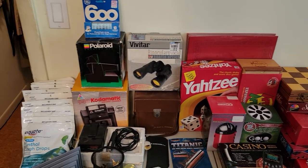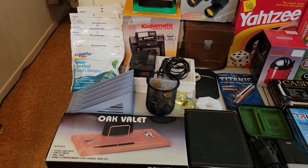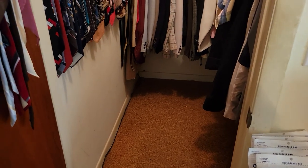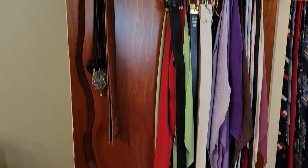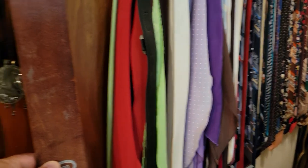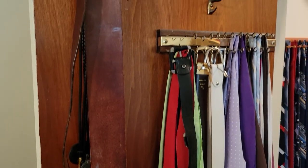A couple sets of binoculars, vintage Polaroid there as well. Looks like a couple, ooh, a Kodamatic. Ooh, haven't seen one of those in a while. All right, how about ties, guys? You guys like ties? We got scarves, beautiful colors there. Ooh, look at that, sharpening up the old razor blade. Haven't seen that guy in forever. A lot of sales ago, we saw one of those.